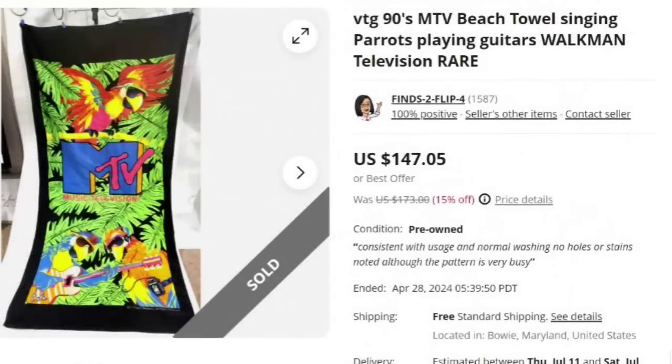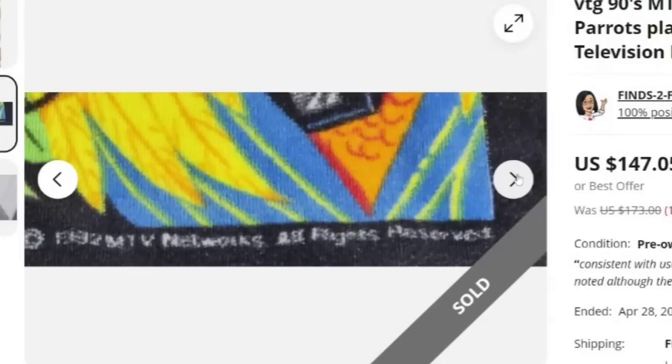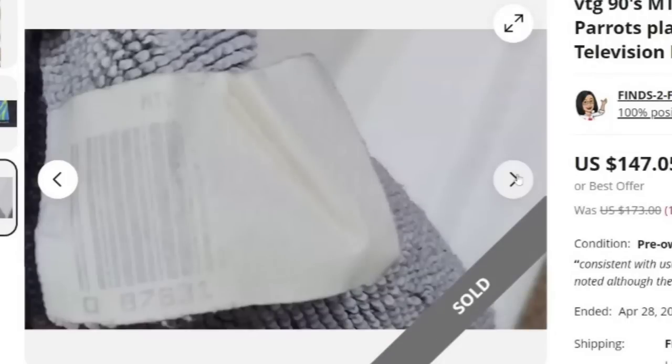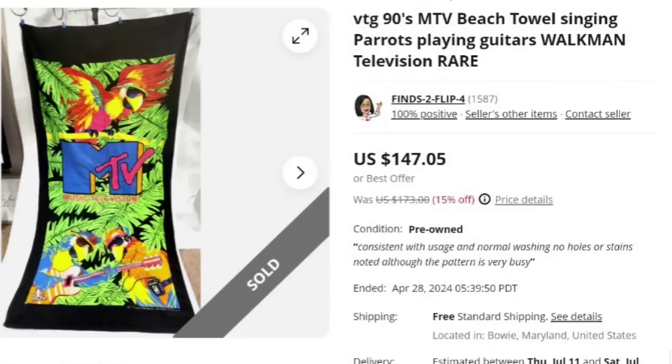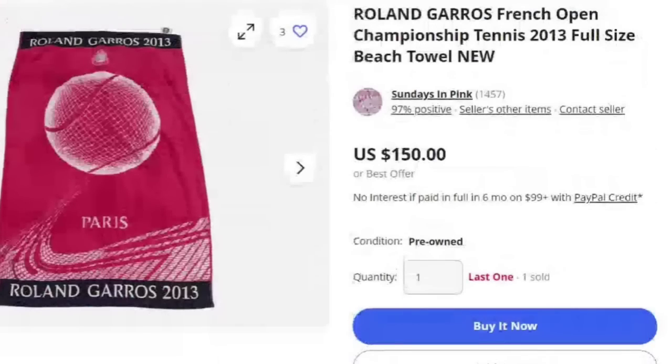All right, this is something I would have had back in the 90s. This is a vintage 90s MTV beach towel, singing parrots, guitars with a Walkman, television, rare. This sold for $147.05. This is an amazing print. Here you can see that MTV network, and there is that faded tag. This is a used towel, guys, and it sold for almost $150.